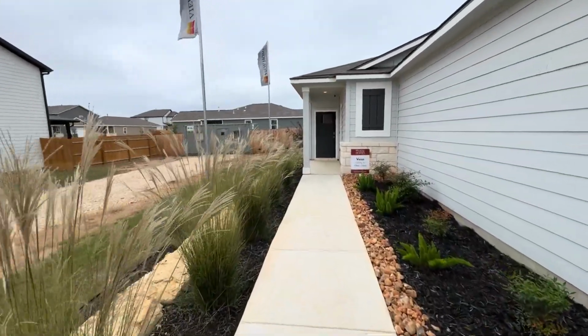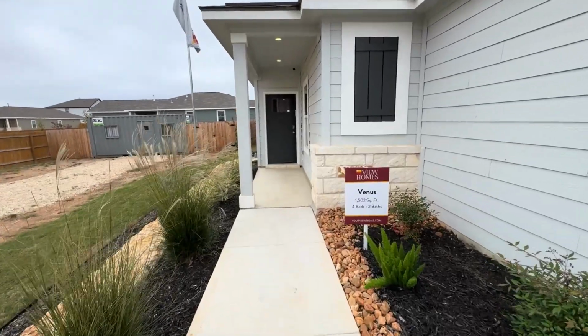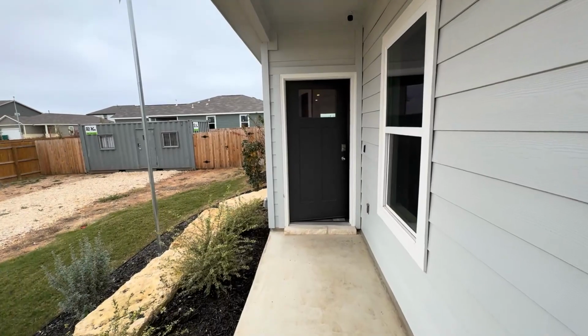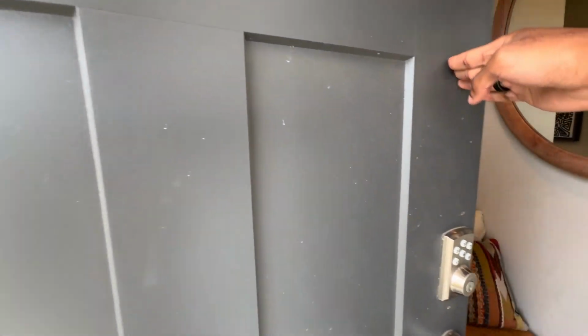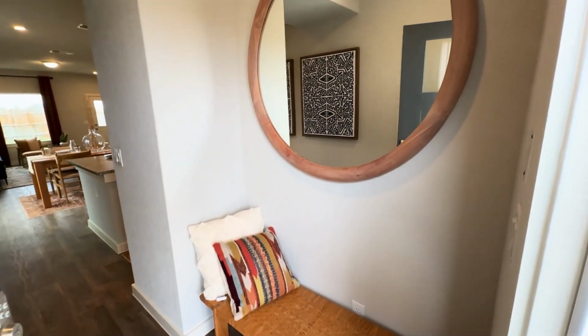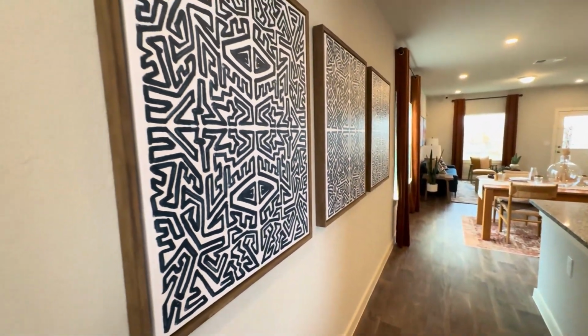So like I mentioned, we're at the Venus floor plan. It's a single-story home that's being used as the model home and the office. It's 4 bedrooms, 2 baths, 1,502 square feet. Absolutely gorgeous. You come inside, you have this awesome siding, and look at how beautiful it is the second you walk in. You have this great entryway. You can use this as a mudroom if you wanted to, or you can keep it the way that they have it here with a cute little bench. Really gives the ambiance and vibes.